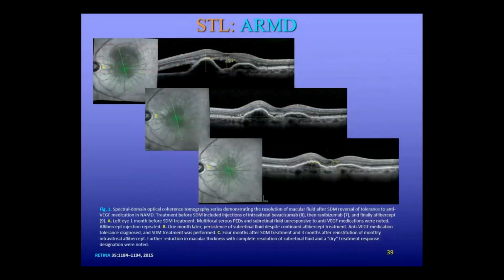Here is an example from that paper demonstrating the promotion of subretinal fluid resorption following STL therapy in an aflibercept-treated eye. The top scan shows the extensive PED and subretinal fluid following multiple anti-VEGF agents. The second scan is 1 month following STL therapy, and the bottom scan is 4 months following laser treatment, showing significant reduction in overall exudation.